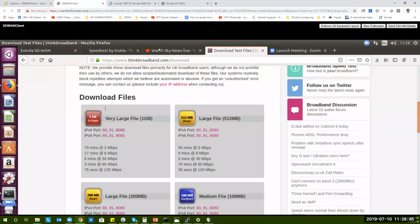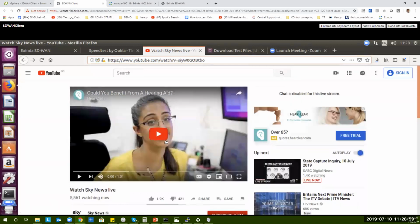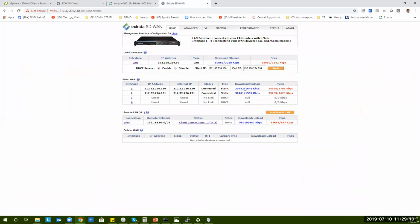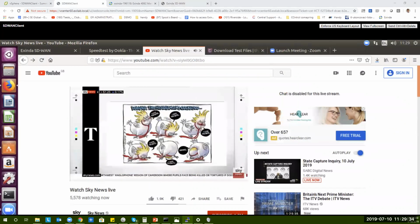Now let's have another test. Okay, I need to reload. I was watching a Sky News live broadcast over here. In this case, we are going to utilize the VLL, the virtual leased line. We have the tunnel done through this Exinda SD-WAN to the cloud relay. That means the cloud relay is the single connection where we are going to connect through multiple ISPs which are plugged into the Exinda SD-WAN. What will happen if I kill one of these connections? As you can see, the broadcast is still ongoing. I will use PuTTY to connect.